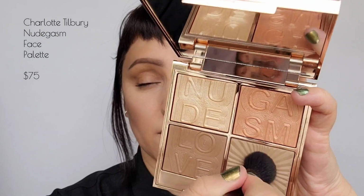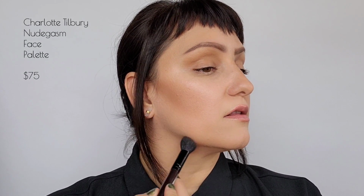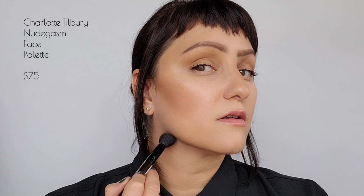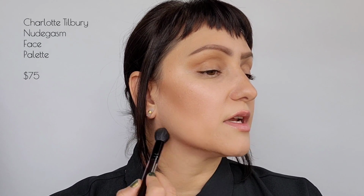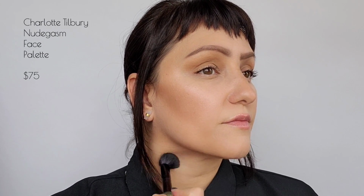You're just gonna grab a bit of this powder here and you're gonna go right under this chin here, or where the jaw is at. Taking a little bit of that and just putting it right on the jawline, and then lightly feathering that back. Same brush, flipped it over.